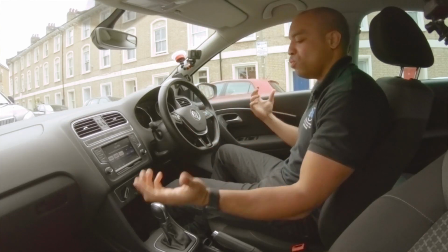So why would you choose an automatic car when learning to drive? Because it's so much easier. If you don't really care about cars and you're not really a petrol head, why would you want the extra complication? If you're struggling to pass your test as it is, why not simplify things and take out the gears? Let the car deal with it for you. The difference in price between an automatic and a manual car can be massive.